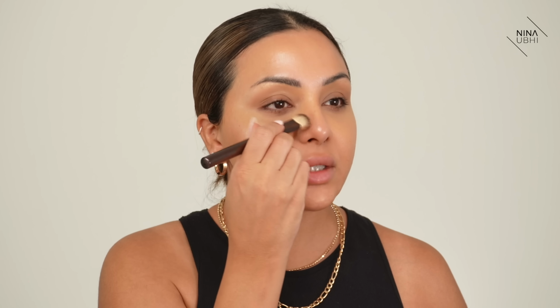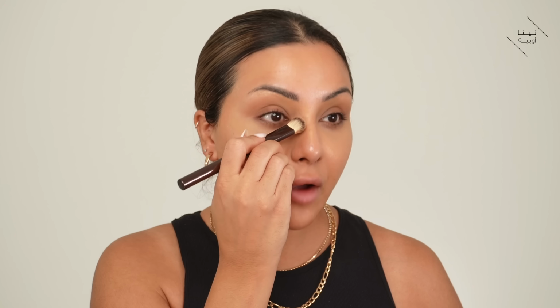So you can see how this has balanced out that whole area. Now it doesn't look like there's much separation between my skin color here and the darkness around the eyes. It's just covered my dark circles without brightening them, you know?